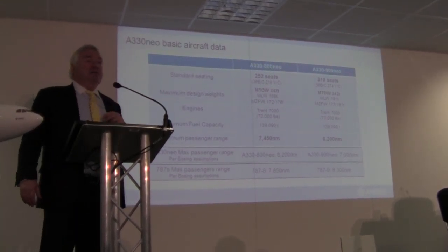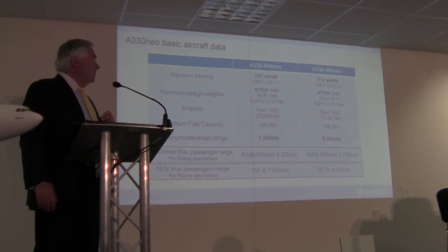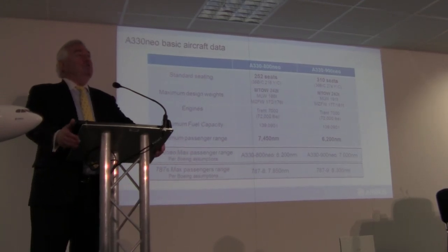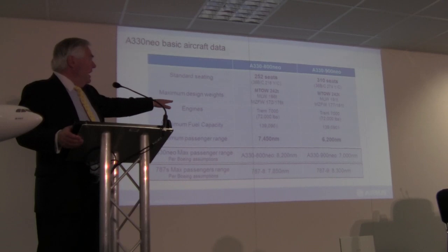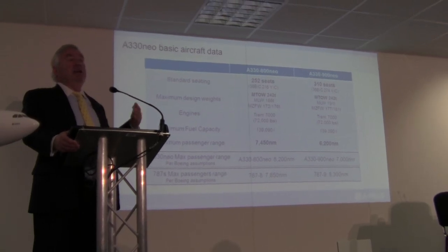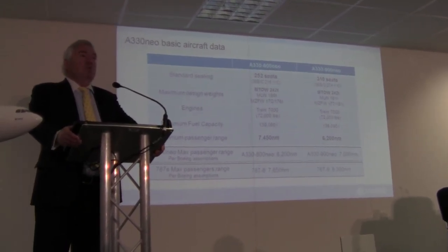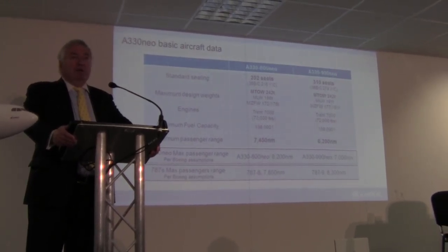And honesty being honesty, truth in advertising, I am short of range on the 330-900 by about 1,300 nautical miles compared to the way they would do the calculations. In reality, I've got a 6,200 nautical mile airplane and a 7,450 nautical mile airplane, and so do they, somewhere in that range. I'd give them 1,000 miles more against the 330-900. Now, why am I not particularly worried about that?